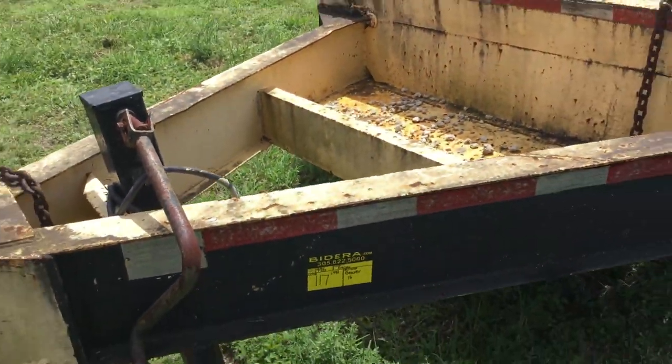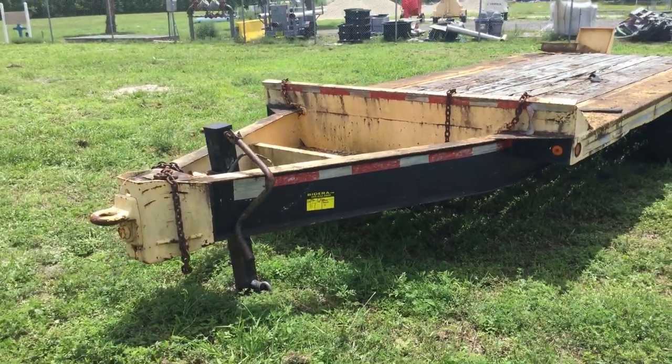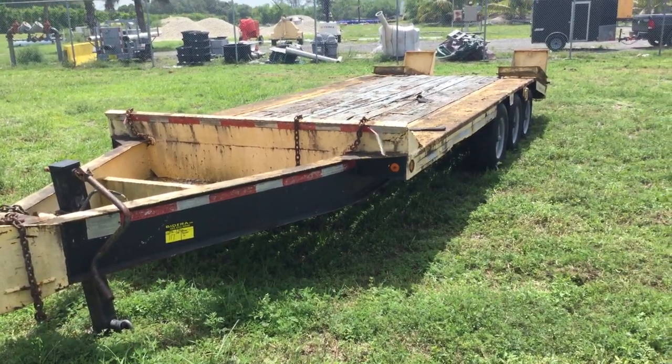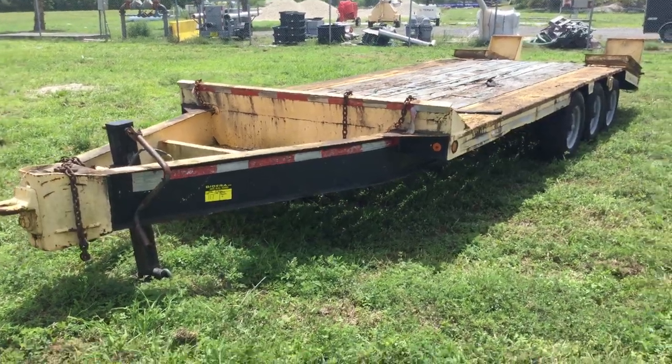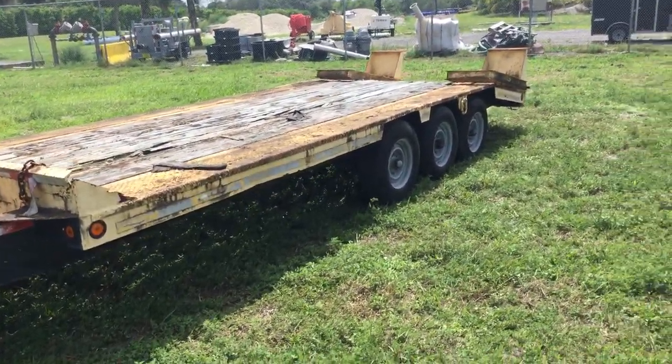Lot number 117 is a 1996 Eager Beaver 16 foot heavy equipment trailer. This is a triple axle heavy duty trailer. Shows normal wear and tear.